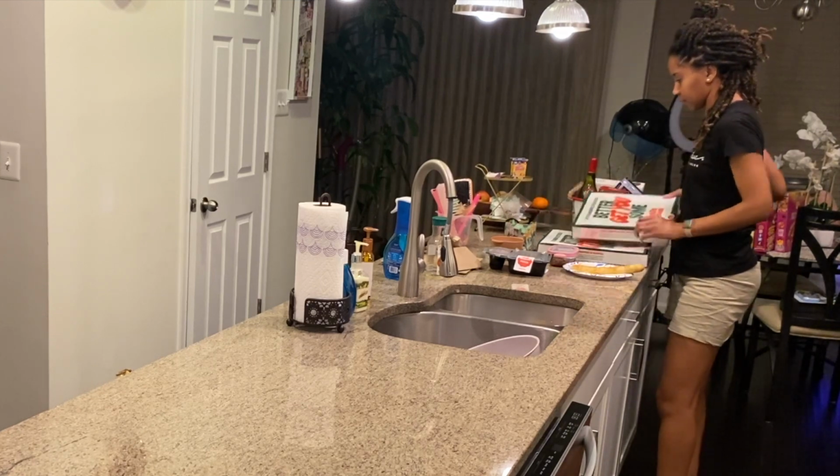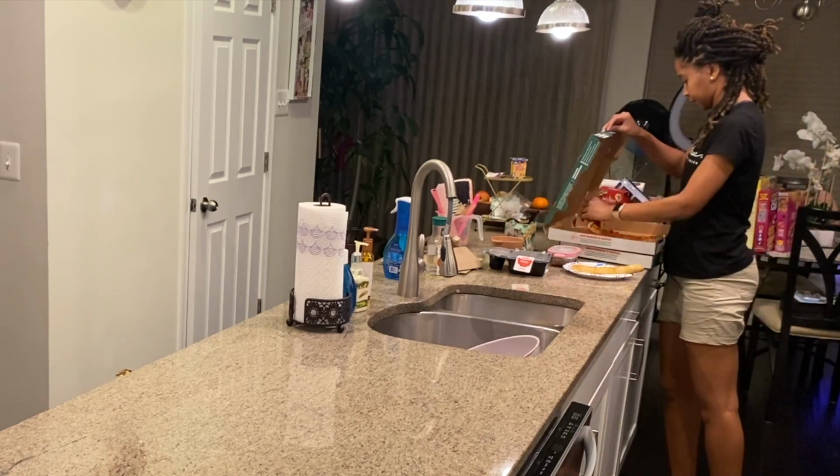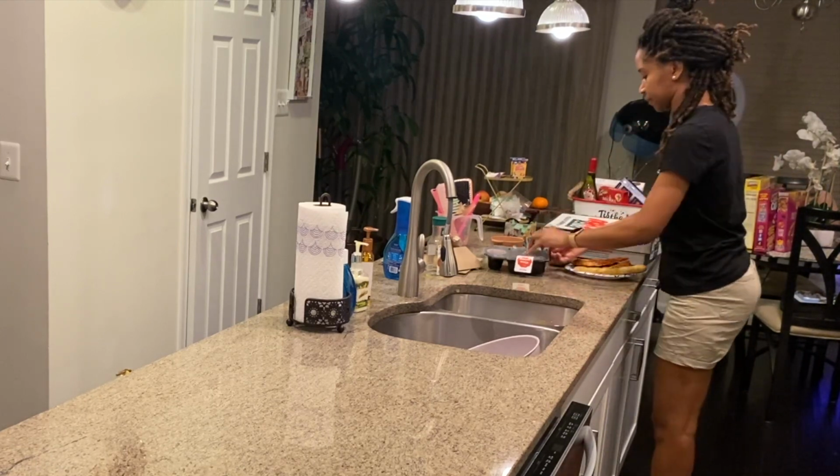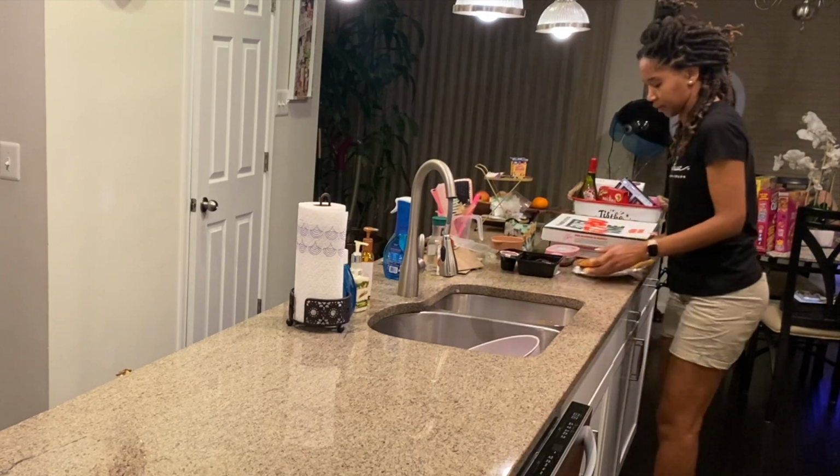For dinner this night, I'm eating the pizza that was left over from Friday night. The meatloaf will just be my lunch for the following day, which you'll see at the end that I'm prepping my lunch for the next day.